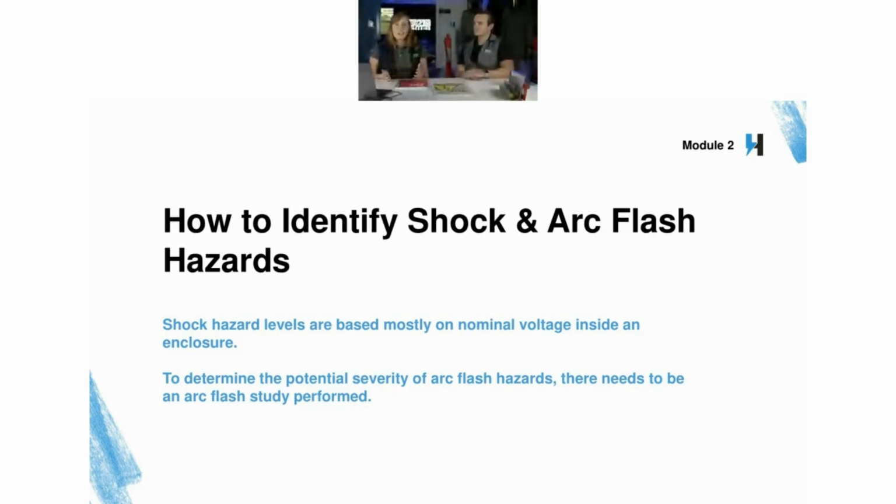Now, for identifying those hazards, right now we have an option to label shock and arc flash specifically. The shock hazard levels are going to be based on the nominal voltage, the highest nominal voltage in the enclosure, and then you need to know the boundaries around that. But to determine the potential severity of an arc flash hazard, there needs to be an arc flash study performed. So you get those nice little warning stickers and danger labels and stuff. They're not stickers, sorry, they're labels.